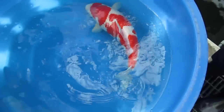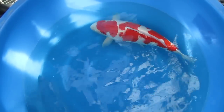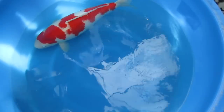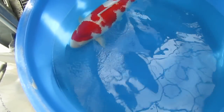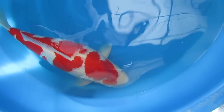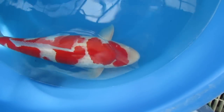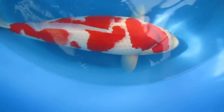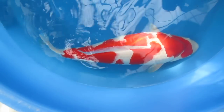Golly. Oh my god. Look at the Benny on this thing, huh? Woo. Oh man. Now this is a Kohaku. Dainichi X Jr., 4 years old. The last of her kind. Original X Jr. Look at that. Look at that Benny.